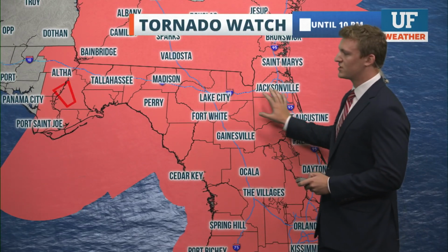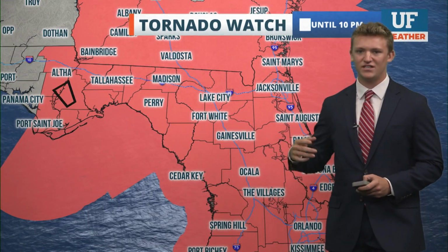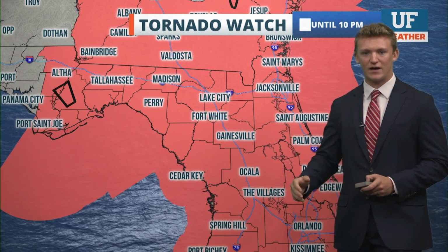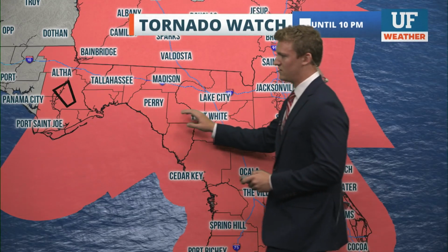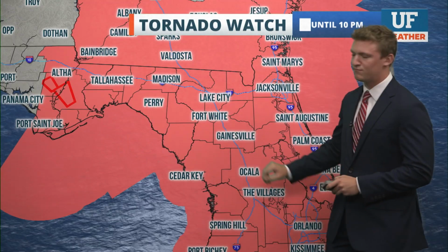Tornado watch for pretty much the entire state of Florida for our region. Could see those spin up tornadoes reaching EF1, EF2 strength. These are fast moving tornadoes. We'll be on air if they do have some tornado warnings. Can already see some over in Apalachicola, not our area right now, but we'll keep you posted on tornado watches. Wind gusts also going to be a main issue.